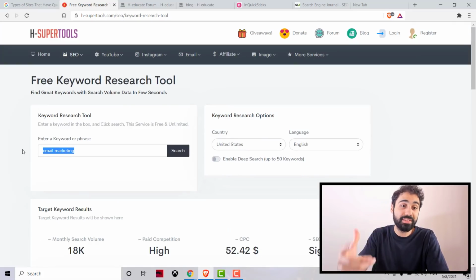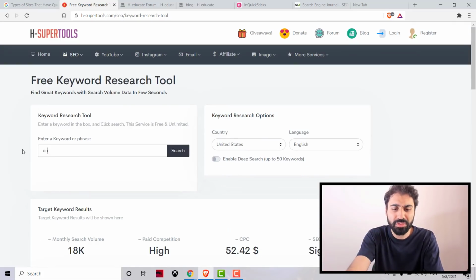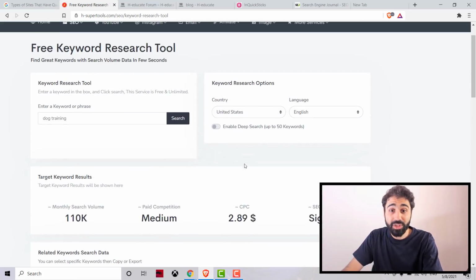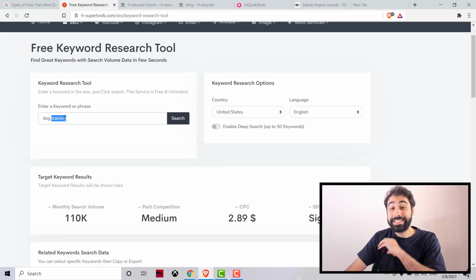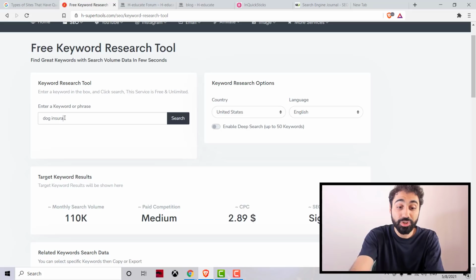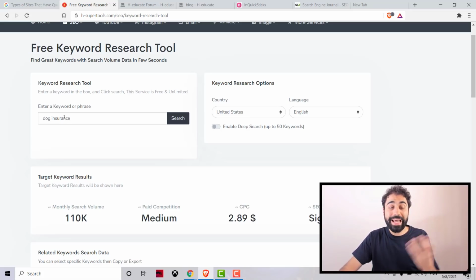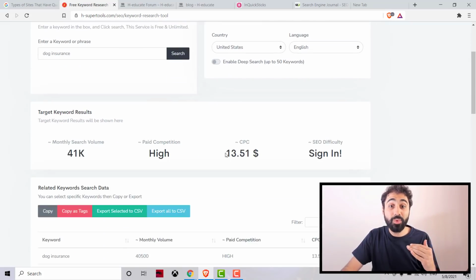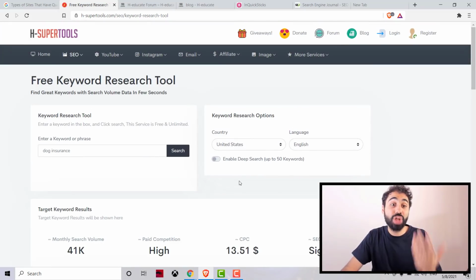I want to give you now another tip. Let's say your website is about dog training. Let's say like this. Search. You will see now that dog training in the US has only $2.89. What you can do is search for related high CPC keywords. Example, dog insurance. The word insurance has a very high CPC. So if you say dog insurance, search, you can see now it's $13.